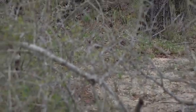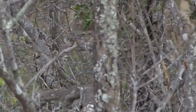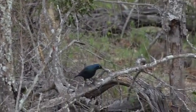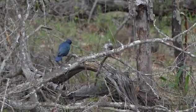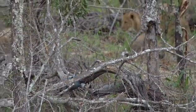Go down. There it is. That was the starling, and it had a big worm in its mouth. It's sat right next to the lion. I was going to say, at least someone is making use of these lions coming around, disturbing the insects. See, even the starlings like to do that type of thing.